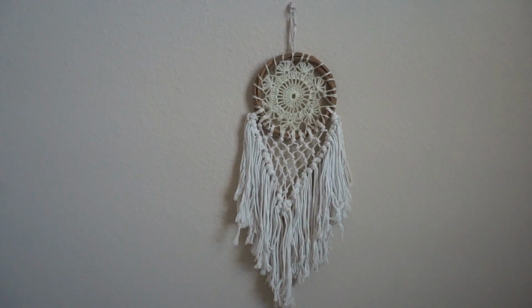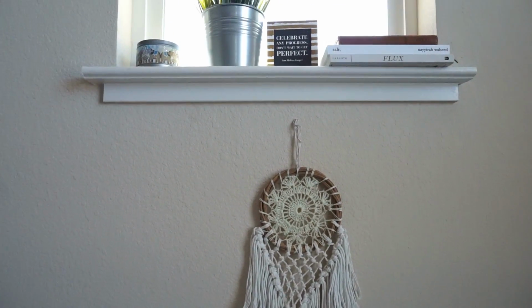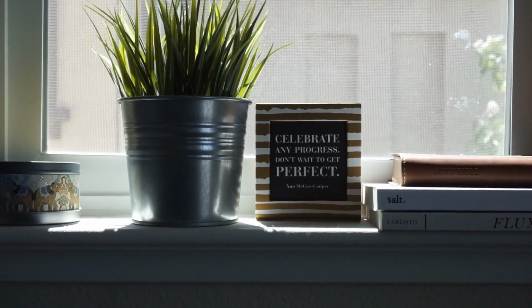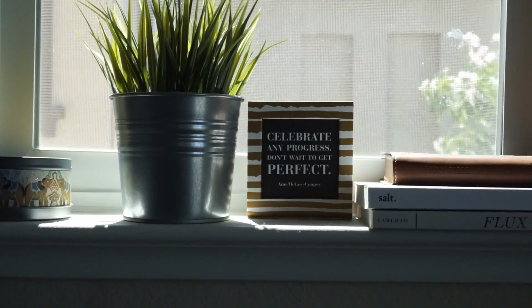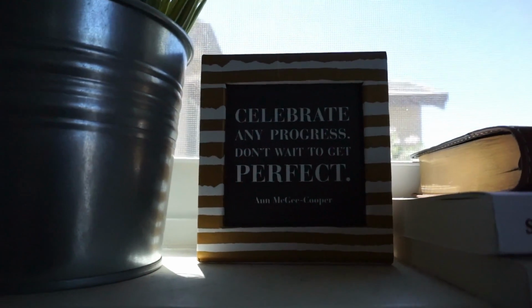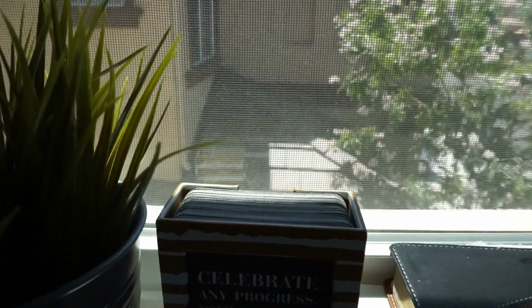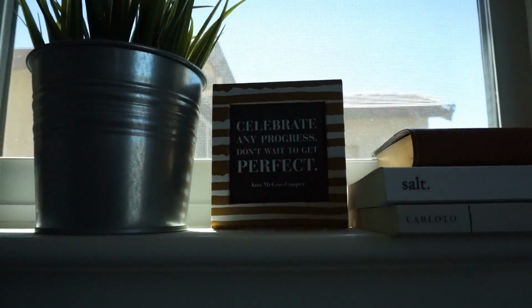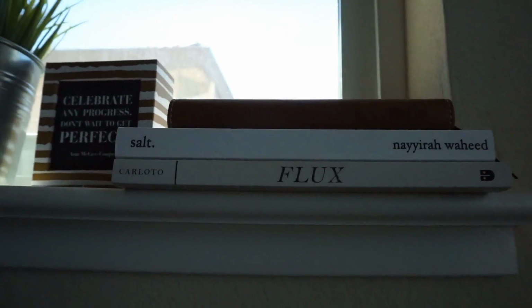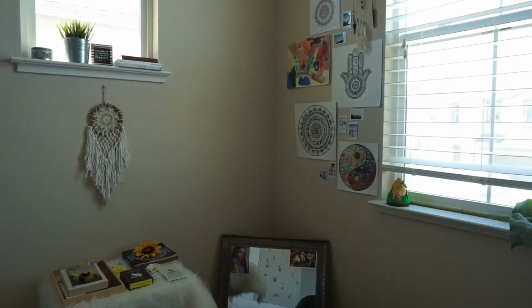This dream catcher is for my sister. She got it for me from Mexico. That's super dope. Then up here, I just have a candle, a plant from IKEA, this card thing. There's a bunch of quotes in here that you could pick from every day. My sister gave it to me. Then I have 2 poetry books and then the Bible on top of that. Okay, moving on to this wall.